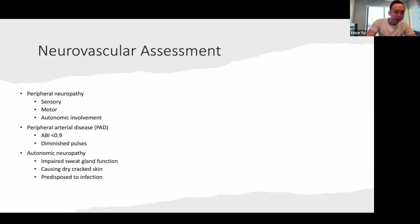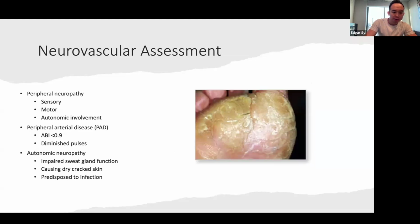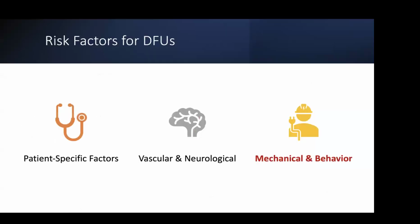And then any autonomic neuropathy, right? These impaired sweat glands cause cracking of the skin. This is the picture of my foot. No, I'm just kidding. That's not my foot, but it causes cracking, right? And these fissures that you see here, in the central aspect of the foot, will predispose you to infection. So you want to make sure you're aware of that, right?